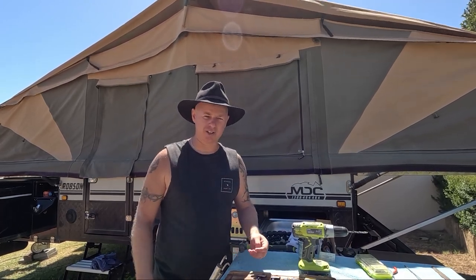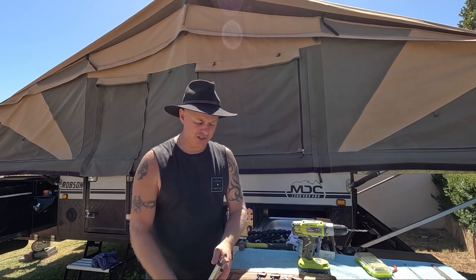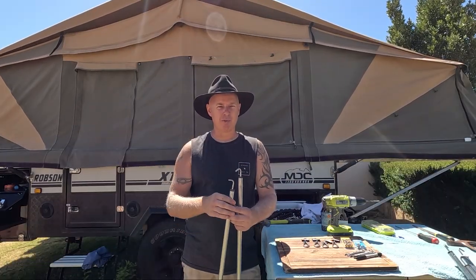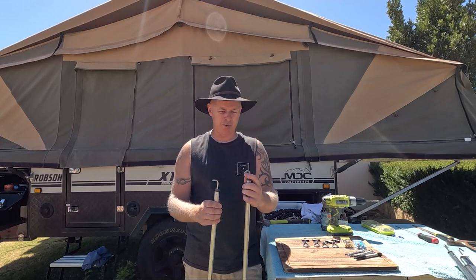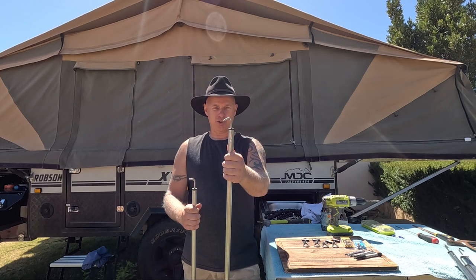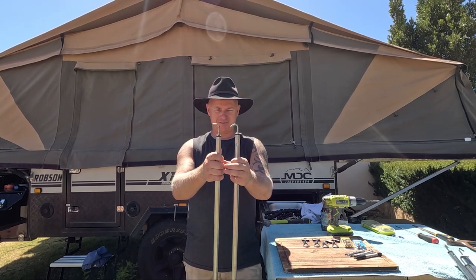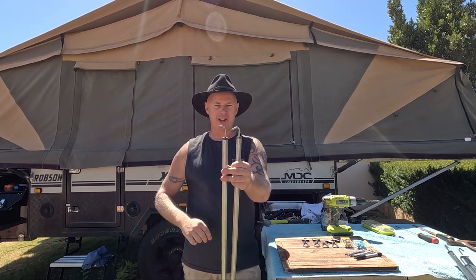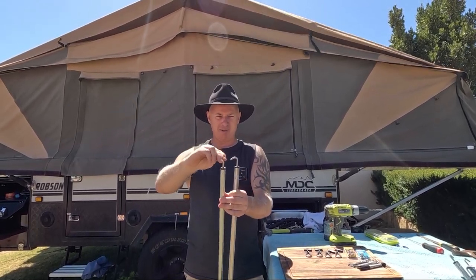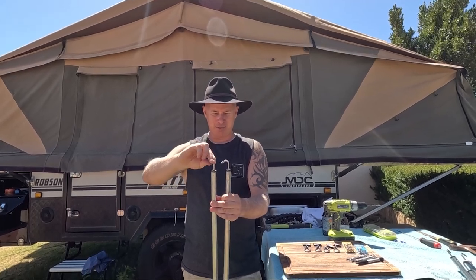But the second reason is, it can be a little bit of a challenge trying to feed this through and actually hook it on. Now, while I've got the MDC Robson, I understand there's a lot of forward fold campers that use something similar to this. So that's how the hook should look. That's how it looks like. That's actually been straightened out just from our last trip, which gives you an idea of just how much stress they're under. And these are pretty strong as well.